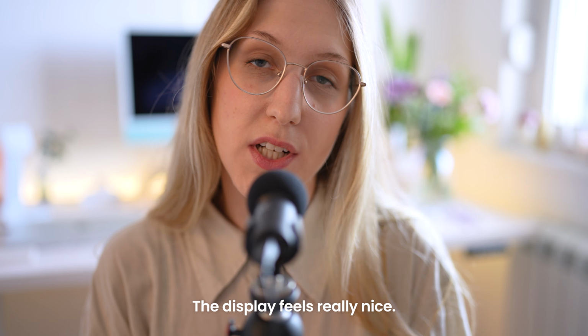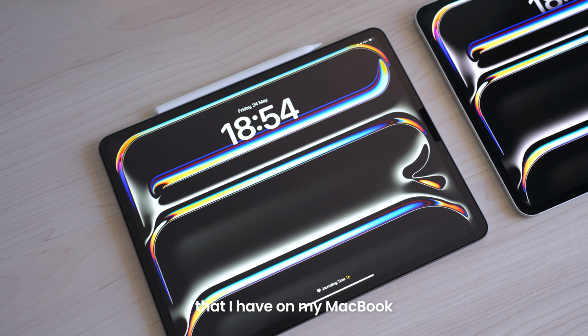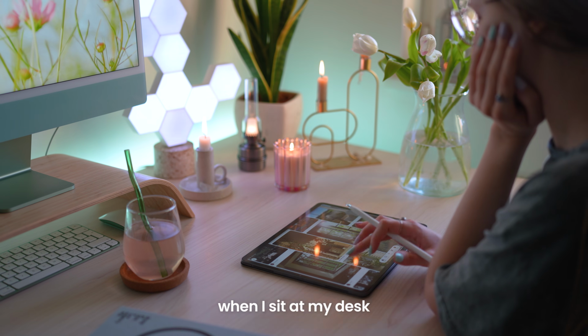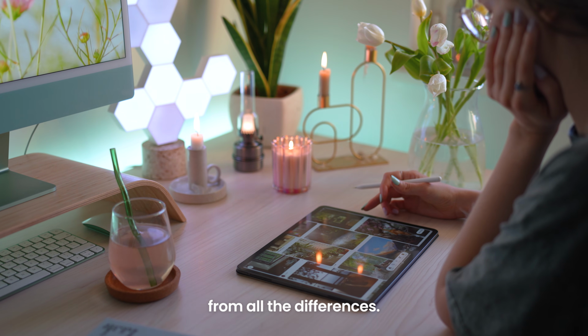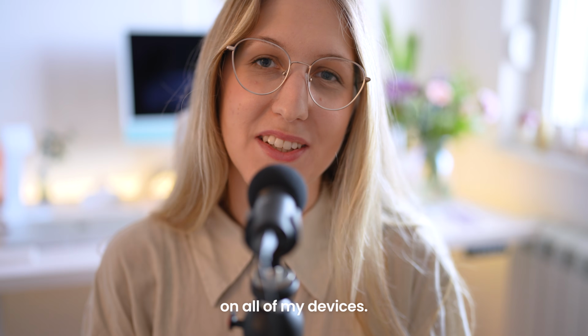The display feels really nice and it takes some time to get used to. I noticed that the different displays that I have on my MacBook Pro, iMac, iPhone and iPads all feel really different, and at some point when I sit at my desk and work on all of them, my head starts hurting from all the differences. So it would be so nice to have one type of display on all of my devices.